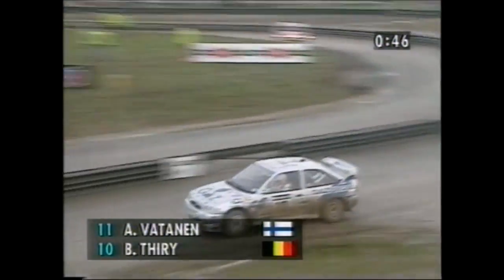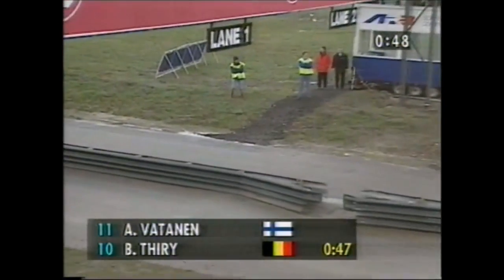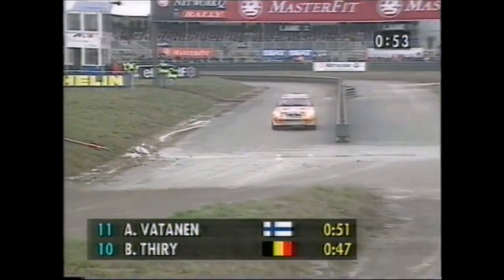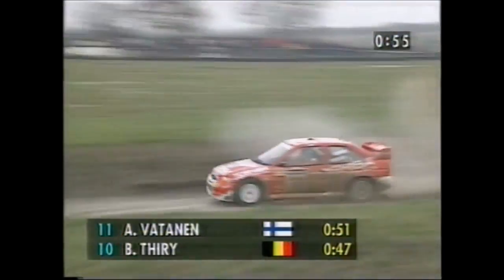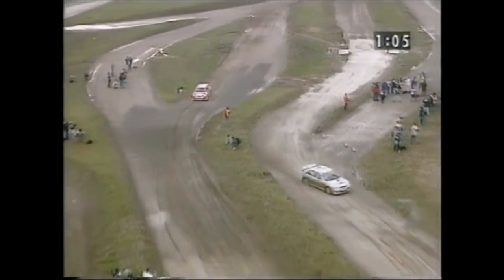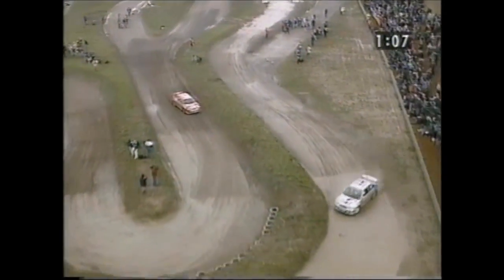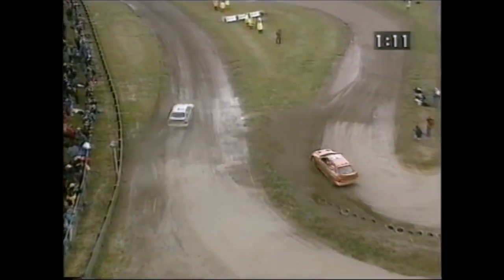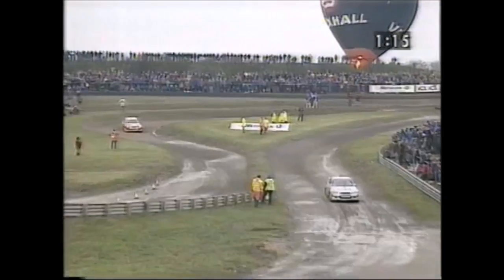Neither of them are going to be quicker than the leaders. Thierry 47, and poor old Ari looks like he has a real problem. 51 seconds, that's the slowest we've seen so far. Thierry goes through the water splash. Ari goes over the jump. Vatanen catching up quite well. He was catching up quite well until, again, that very tight hairpin caught him out. And that's going to cost him 2 or 3 seconds.